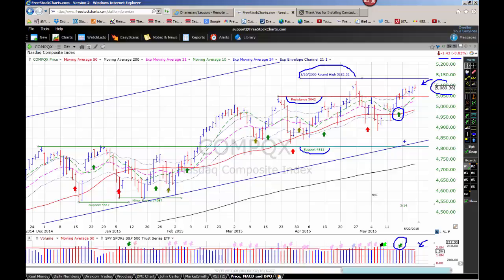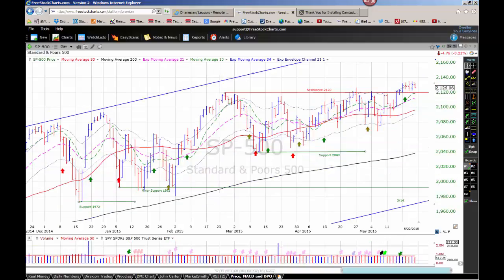Looking at the S&P 500, the S&P 500 on Friday was down 4.76 points or 0.22%. It closed right smack at the low of its daily trading range and didn't take out the prior day's high, putting us in a very short-term downtrend. The S&P 500 closed at 2126. Trading volume was below the prior day and also below average. The S&P also has been on a confirmed uptrend since May 14th.